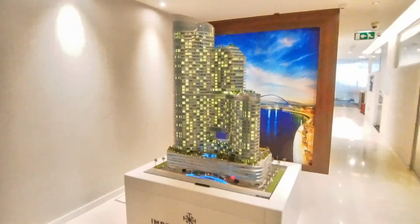Anyway, before I digress any further, what if there was a development that literally had it all? You know, high-end luxury, spectacular location, bespoke facilities, and to top it all off, sustainable living. So before you call me delusional, I bring you an exceptional development that gives you front row seats to downtown Dubai, Imperial Avenue.